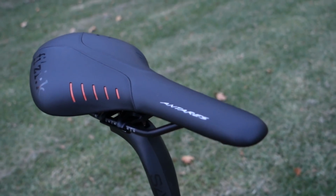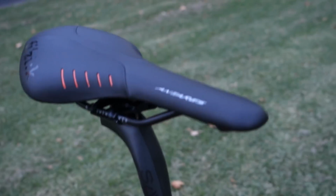Quick note on the saddle, it's the Fizik Antares. Personally, I don't get along with the Antares that well. It's fine, it's quite wide, it's quite flat. Those aren't really the saddles that I normally go for, so, you know, it's a fine saddle. Some people will get along with it, some people won't.